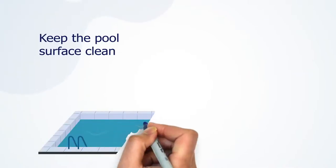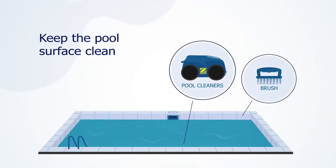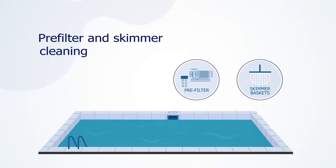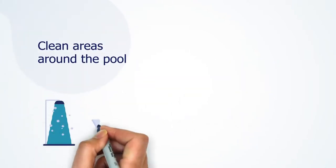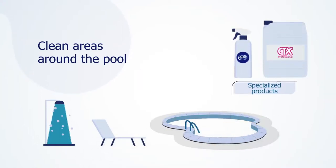It's also important to keep the pool basin clean, as dirt can be a stronghold for pathogens. Check and clean the pump's filter basket and skimmer basket. As well as the pool water, keep the areas around the pool disinfected. Careful, use only products designed for this purpose.